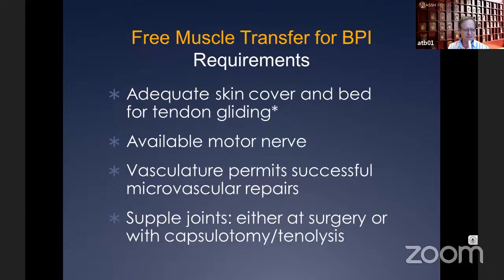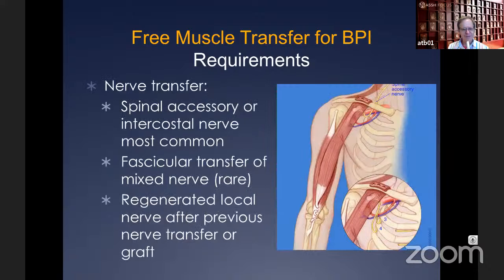Many of our patients have a very stiff dystrophic hand, and those people simply don't do well. Even if you attempt to get capsulotomies and lots of therapy, they never seem to really get a very supple hand and don't do well. The spinal accessory or the intercostal nerves are what we use typically to power a free gracilis flap. Rarely we'll do a fascicular transfer.